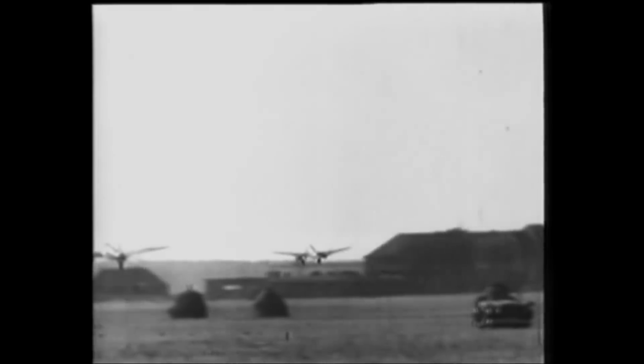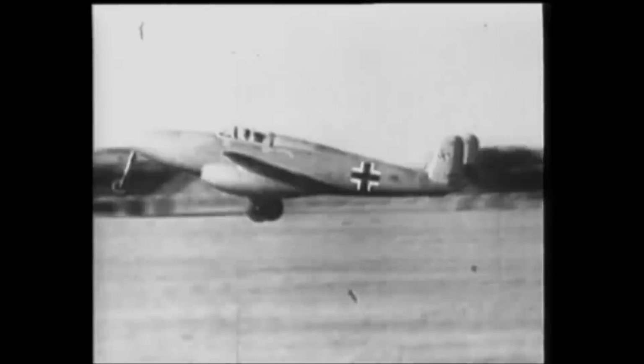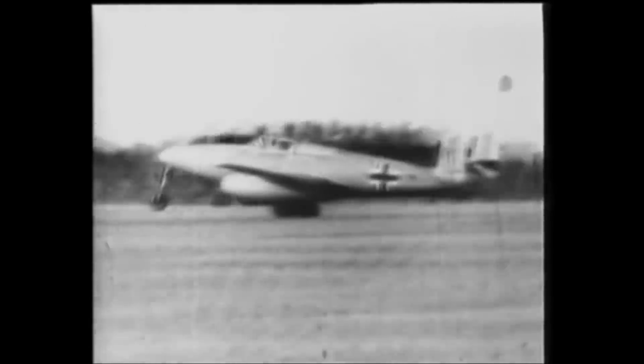Remember earlier when I said it was the most advanced plane for its time? Whilst that might be true, it certainly wasn't because of its speed. The HE280 was the first ever plane to be fitted with an ejector seat system. Also, it was the first plane to have its ejector seat used.